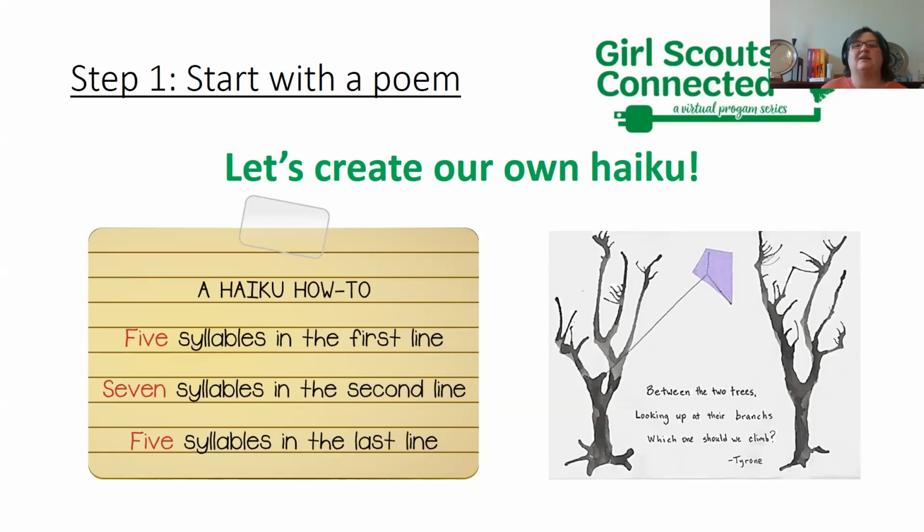So you see right there on her slide, Patricia, it says five syllables in the first line. He wrote between the two trees. So you have to write that first line, five beats. Exactly.